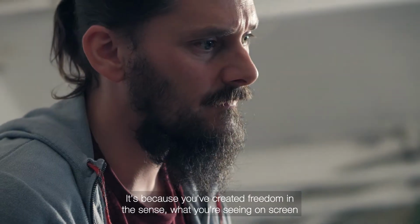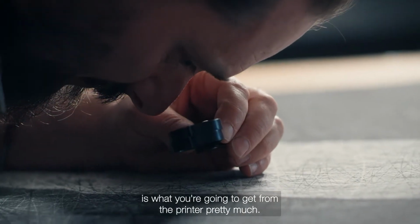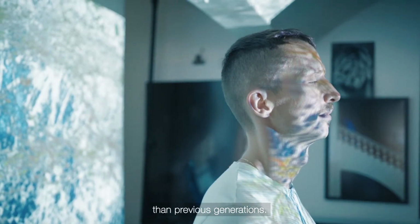It gives you creative freedom in the sense that what you're seeing on screen is what you're going to get from the printer pretty much. I mean, there's always a deviation, but it's far closer than previous generations.